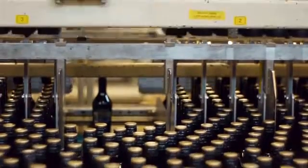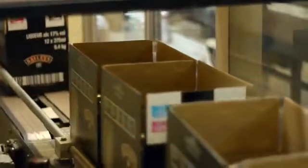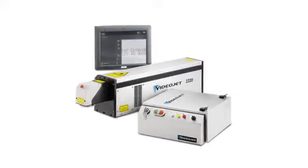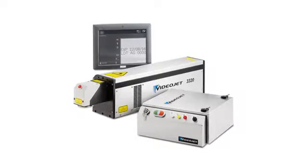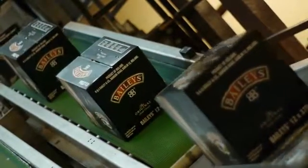In 2010, Diageo Baileys initiated Project Orange, a multi-million euro project to redesign the Baileys packaging and investigate more innovative ways of coding their products. This led to Diageo replacing all their existing equipment with Videojet 3320 laser marking systems to print expiry dates, along with other critical production data, onto both their bottle labels and outer cases across the entire site.